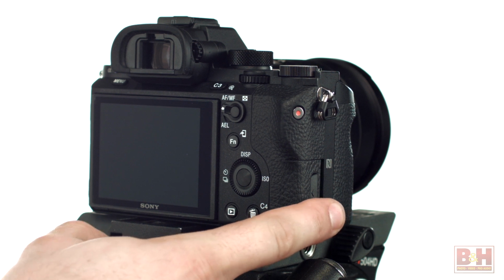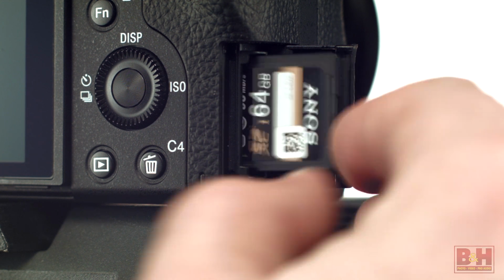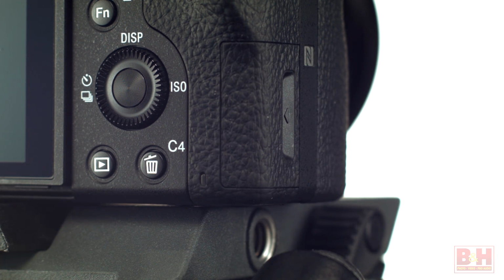Alright, so before we get started, we wanted to let you know that all of our tests were recorded internally onto the SDXC cards using the camera's XAVC-S codec. Using an external recorder could absolutely have yielded us more information to work with, but we wanted to stick with what we considered the most commonly used recording method.